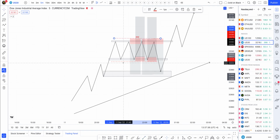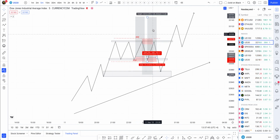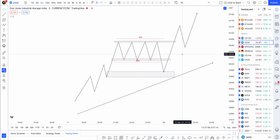Why is it money? It's where the stop losses are, right? That's liquidity. They call it liquidity, okay? But it's basically money sitting right here. Stop losses from these buyers and stop losses from these sellers who are looking to sell, right?